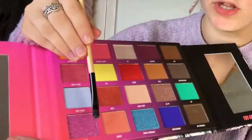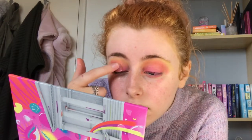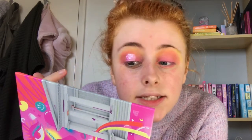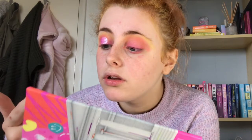Okay, so I think I'm going to go in with the shade Pride first, which is that gorgeous one at the bottom. I'm going to go in with my finger to do that because I feel like it will work better with a finger. Oh my god! Do you see that? Oh my goodness. What the frick? That shade is stunning. Stop it. Oh my god. God, it reflects blue. I have no words. Okay, I'm gonna go cut the crease and do that on the other eye.